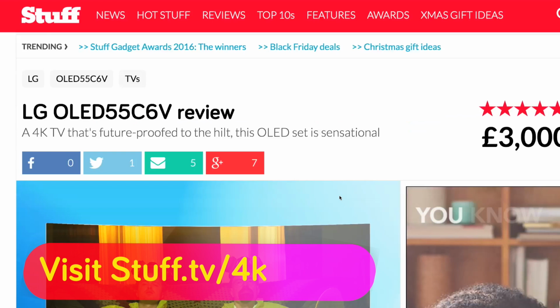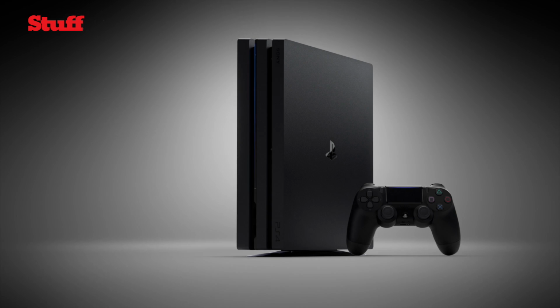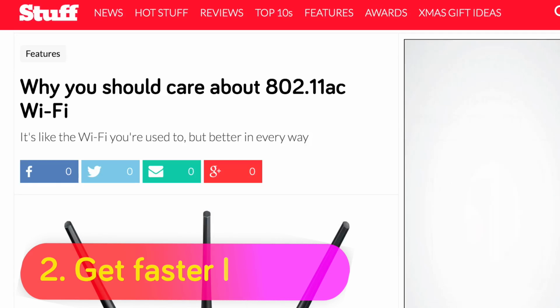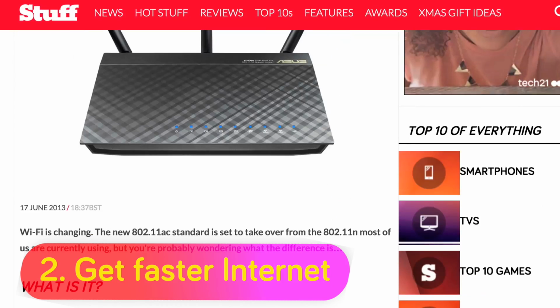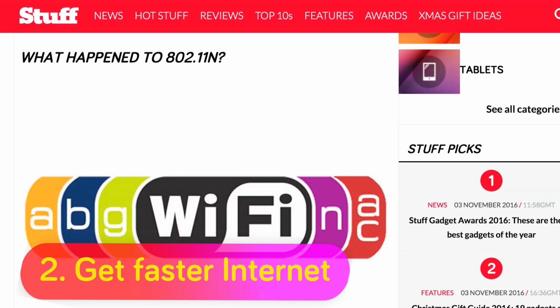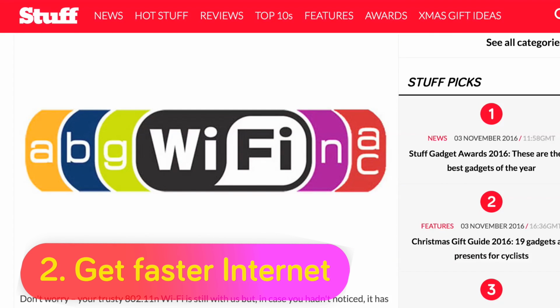screen whatever your budget. With the PlayStation 4 Pro upgrade comes the jump to 802.11ac Wi-Fi, which means much faster wireless speeds than on the standard console. If possible, you should always connect your games console to your router using an Ethernet cable, but if that's not possible, 802.11ac wireless is definitely the way to go.